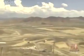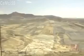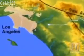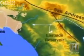cubic yards. The pipeline that comes from the Colorado River 248 miles to the east crosses the earthquake rift zone of the San Andreas Fault. Water District engineers figure that one day the big one will strike and they would need to have a reserve.